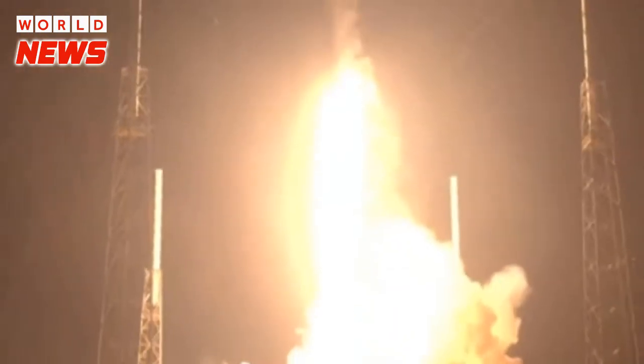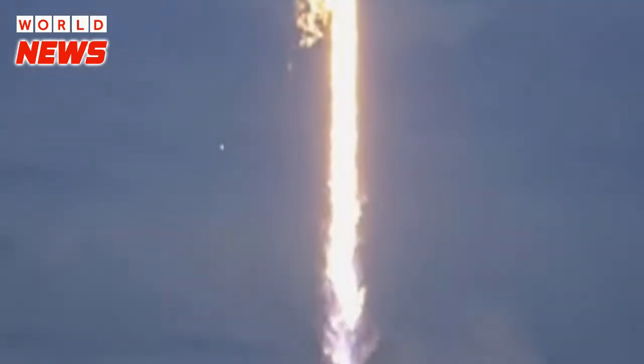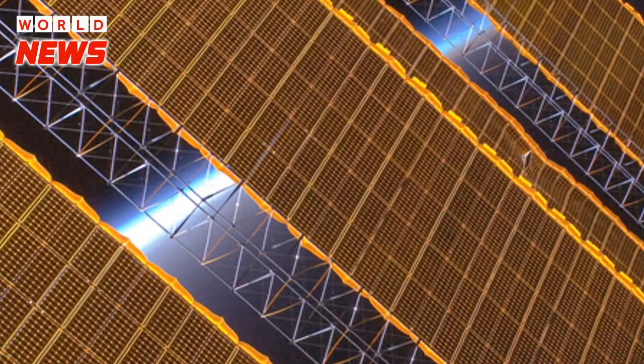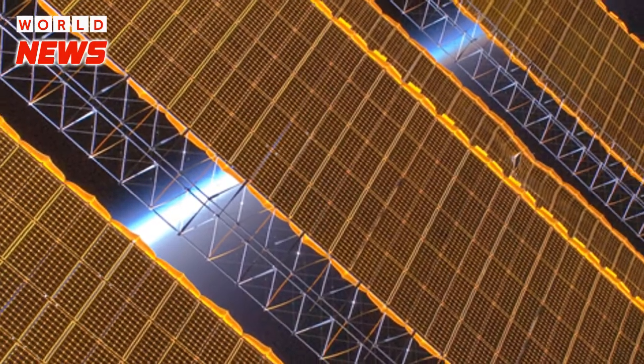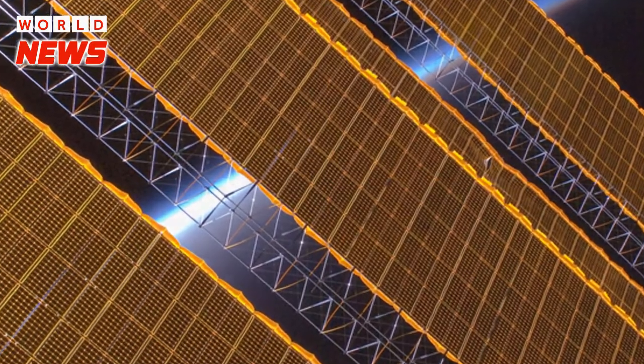The Dragon also has some treats on board for the crew, including apples, lemons, and avocados. In total, there are more than 7,000 pounds, 3,311 kilograms, of cargo that will help the astronauts perform a variety of research experiments as well as help to restock the station.